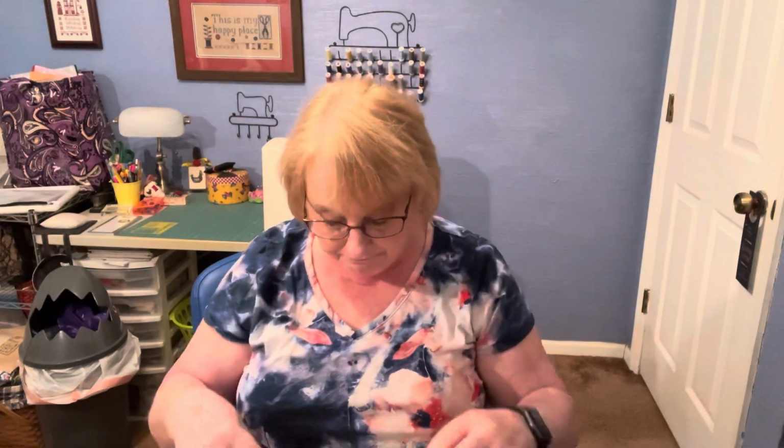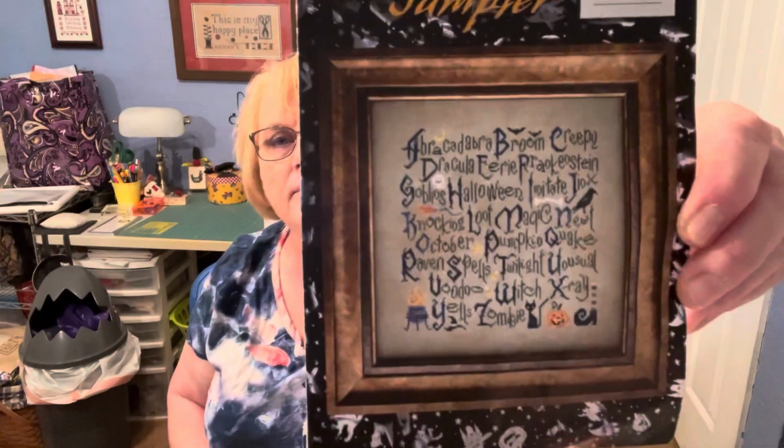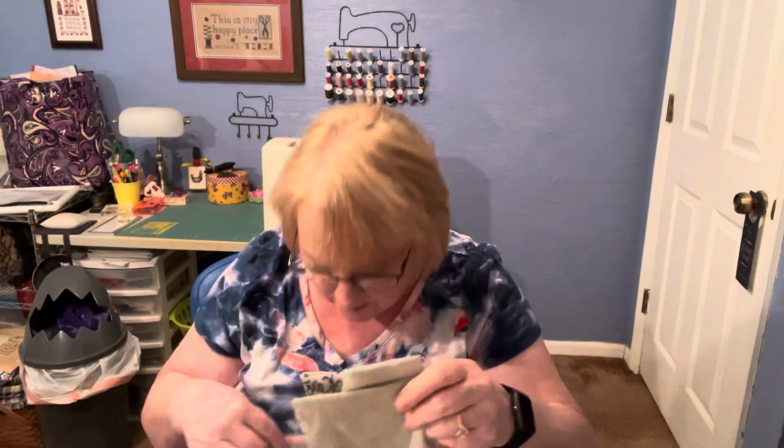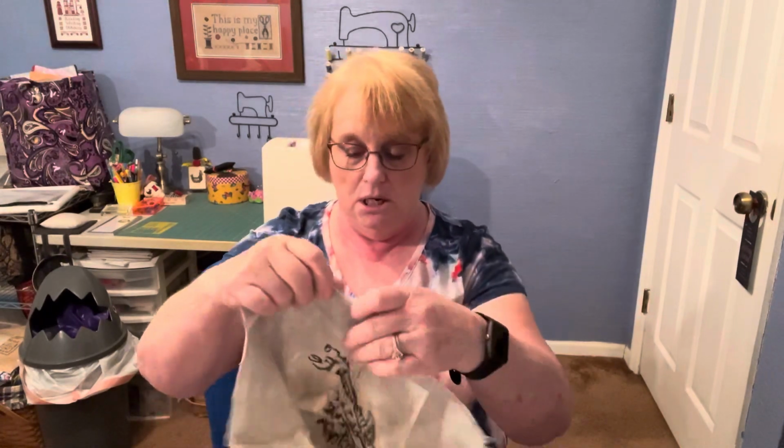Okay. Then next, we have Halloween Sampler by Cottage Garden Samplings. From the moment I saw this one, I'm like, oh, gotta get this one. Is that not cute? It's an ABC sampler about Halloween. And I know some of my friends are going, oh, more Halloween. So anyway, this is on 28 count.